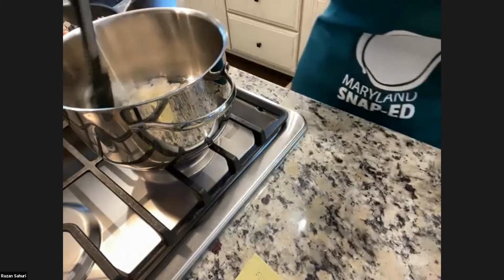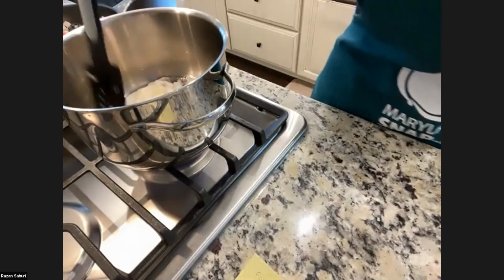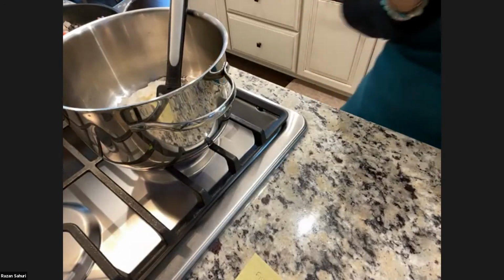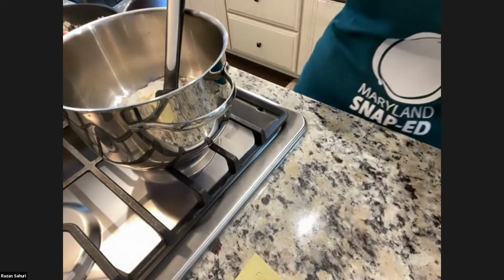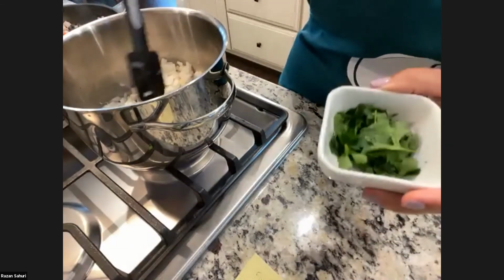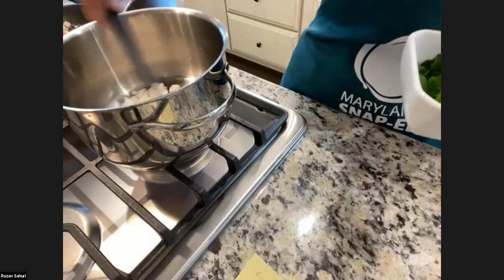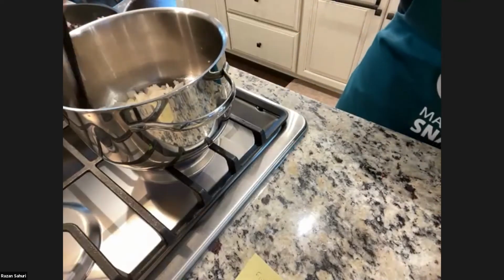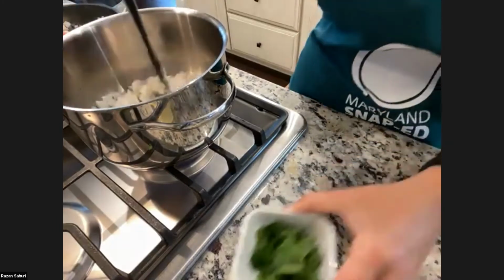Oh, you know what? There's one thing I forgot to mention. I'm so sorry. For our dip, if you like, you can add parsley. You can mix the parsley in, or you can add it later on. For this recipe, there's also parsley.